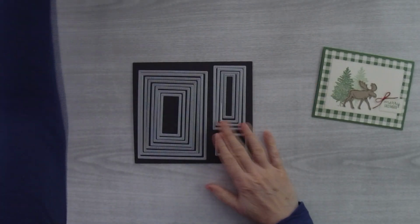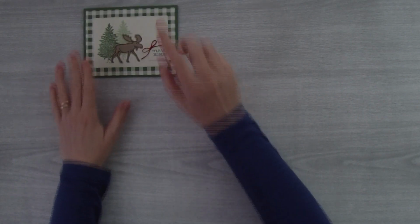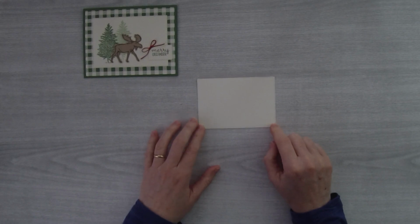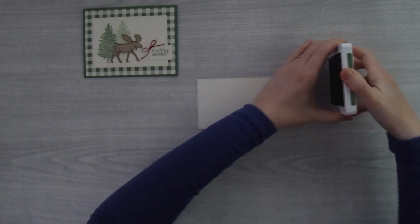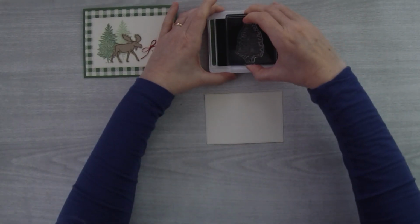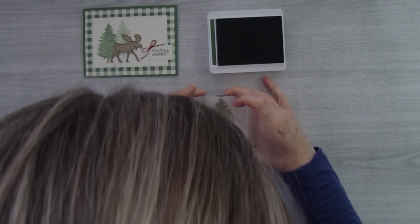The other thing, I just mentioned the rectangles. I'm using the stitch rectangle framelets. Okay, so let me show you first how I stamped this outside area here. So I'm going to take my rectangle. I have the measurements for the rectangle I used on my blog, so you'll know which one of these to use. So I won't mention that here. I'm going to use the garden green ink pad, and I'm going to use the bigger of the two tree stamps. So I'll ink this up, and I want to stamp this centered from top to bottom and pretty close to the edge without going onto the stitching.